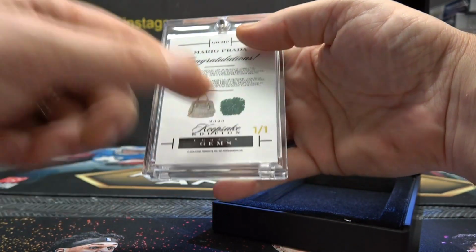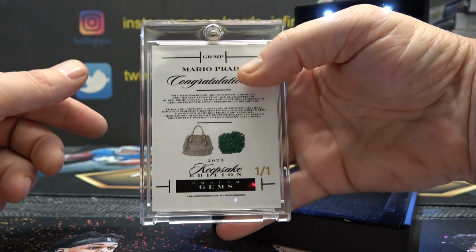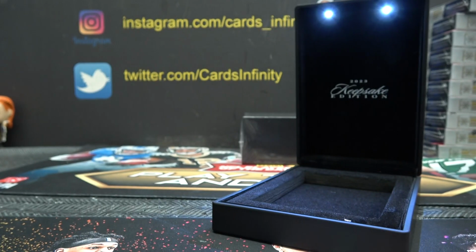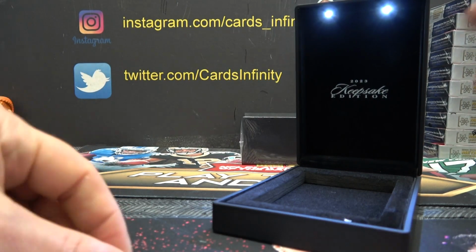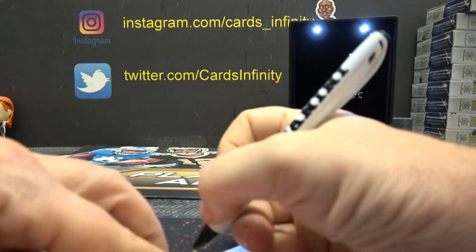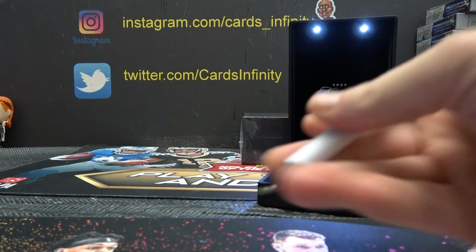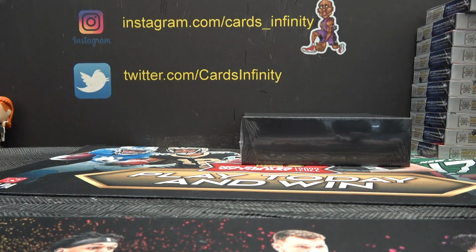I haven't been checking for numbering. I don't know if something else was numbered. One of one, this one is. Mario Prada. Corbin, that one's yours, dude. Oh, it is? Oh, yeah, and the box. The light works on that one.